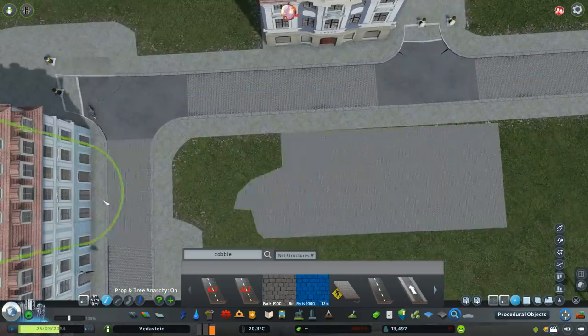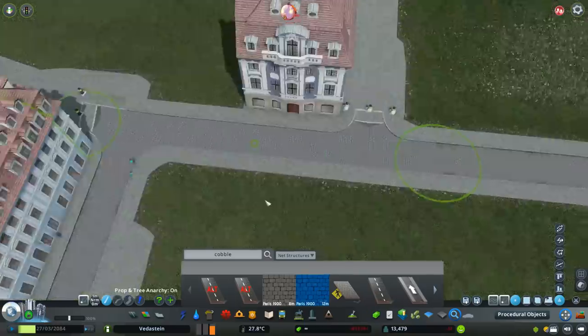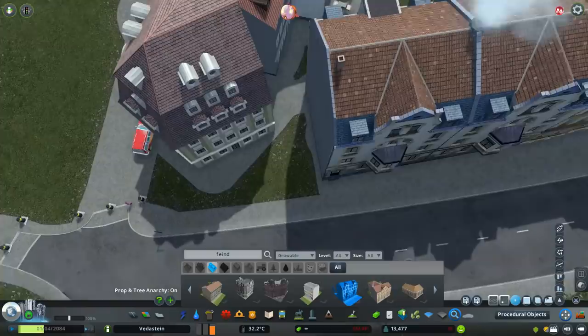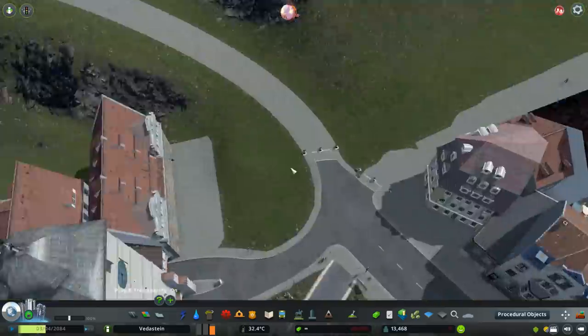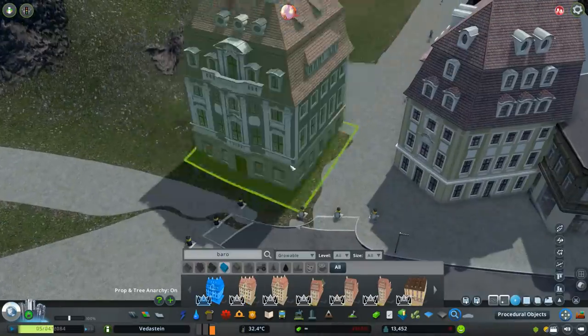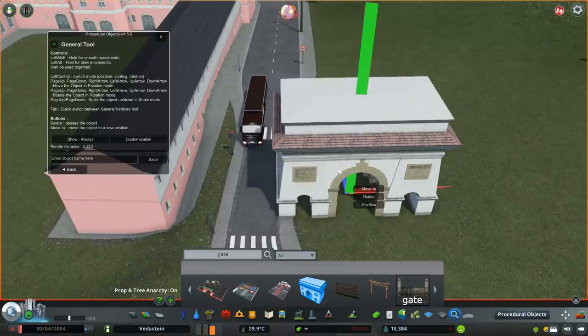And yeah, here I'm using Lost Gecko's cobble roads that he released not so long ago, and they fit pretty well here, and they actually also look really good. And so I thought it's just fitting to have some better cobble roads here.